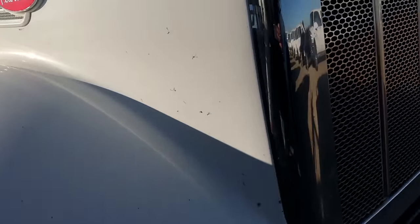Swamp donkey. That's funny. If you're from Canada, you know what that is. You know what that's about. Well, check this out. I wonder if they fill the tires with liquid for added traction, I'm guessing. Swamp donkey. I love the sticker.